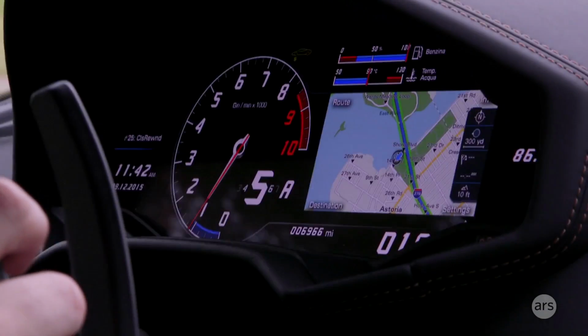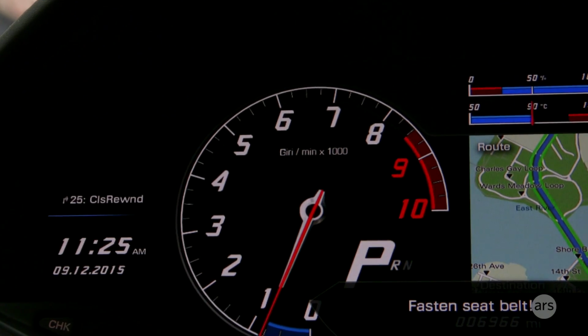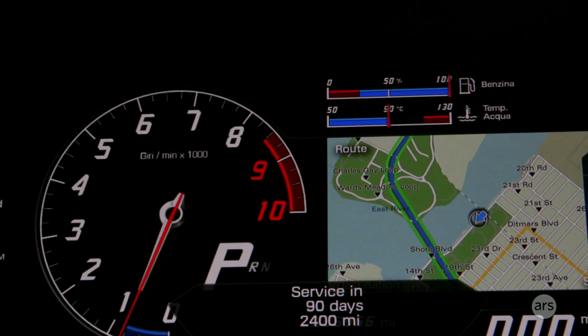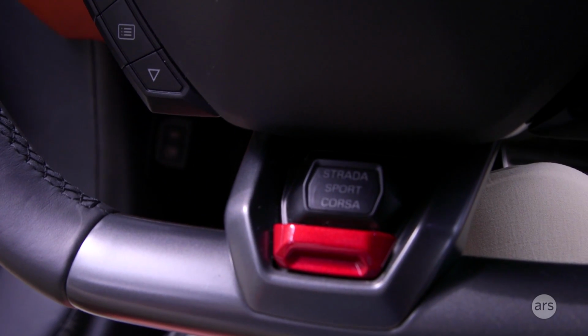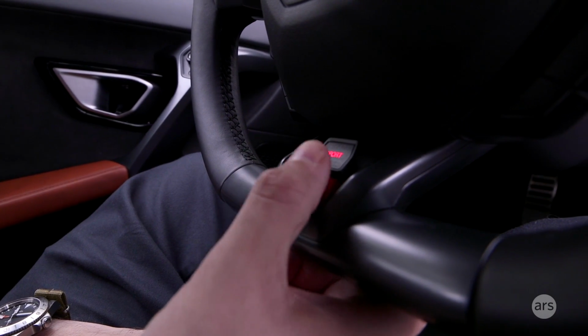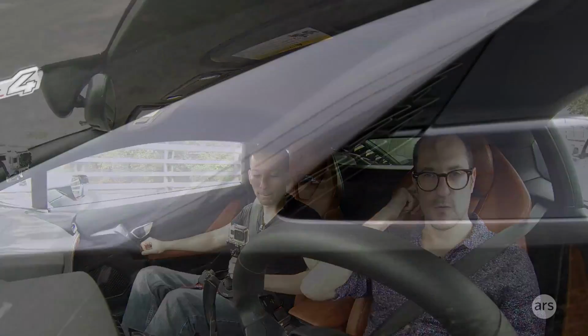Well, most of it's in Italian. For example, all the gauges here are in Italian. It says benzina instead of gas. It's temp aqua instead of water temperature. Strada is street mode, and that has the most traction control, the most stability control. It's a dual clutch gearbox. So I guess if it's in street mode, it will shift automatically.